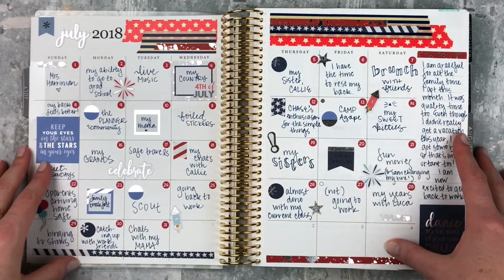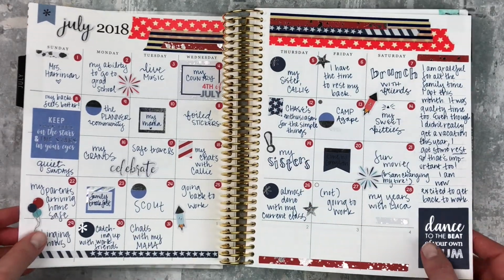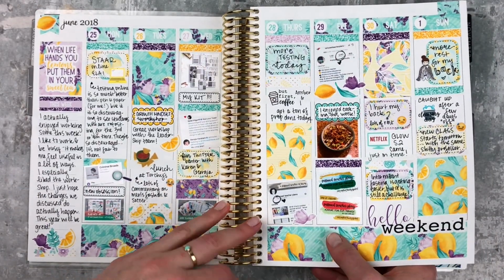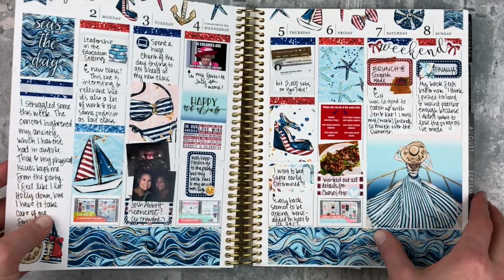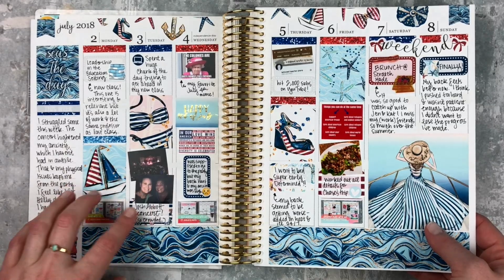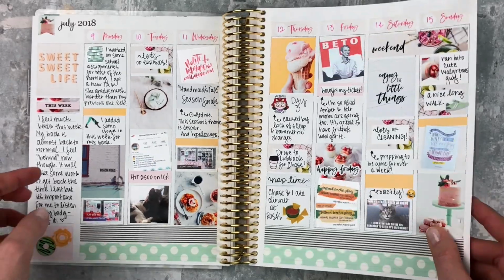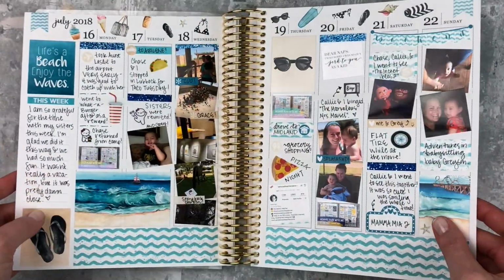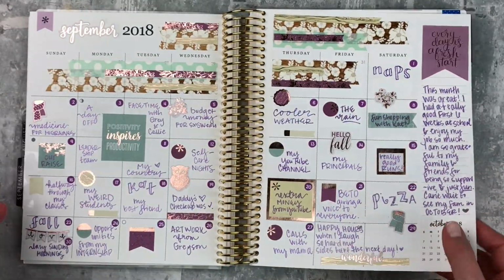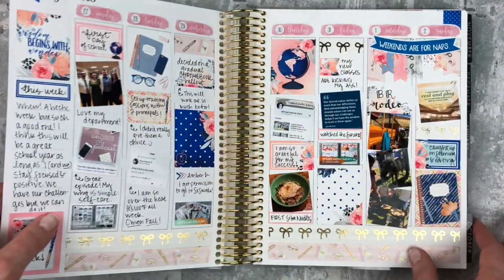So I use my monthlies for gratitude, and I just decorate with Erin Condren stickers from the monthly book. And then the weekly spreads are where I put in my journaling, my thoughts, my reflections on the week, funny pictures and memes that I love, pictures of events, lots of food pictures. I use a kit every week pretty much, but I usually use mini kits because it's just more practical, I guess. But one of my favorite things about this planner is my gratitude.